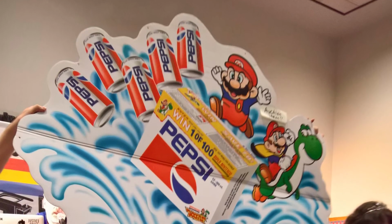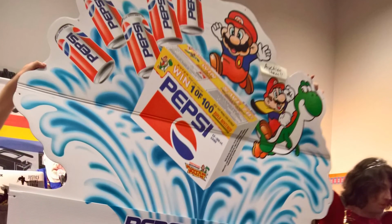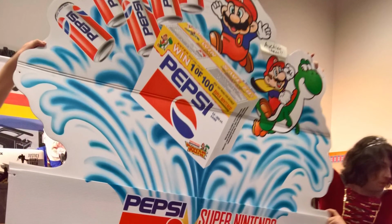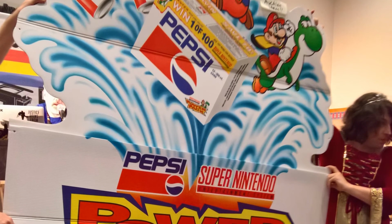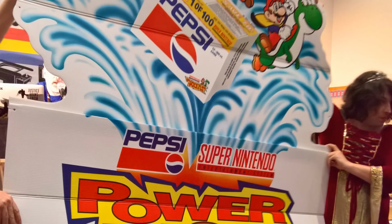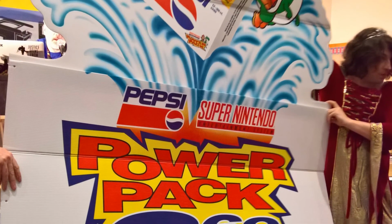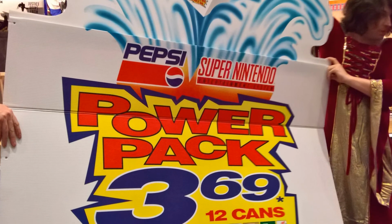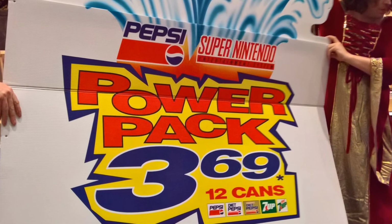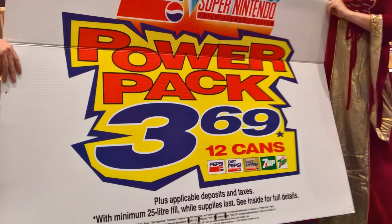All right, so again, Canadian gas station advertisement for Pepsi and Super Nintendo from 1993. Good. I'll have to wait till maybe you guys can move to the side before I start because I can't see anybody. There we go. See a number way in the back there. So I'm going to start the bidding on this at $50.